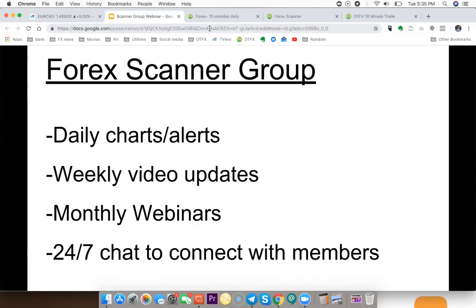What this Forex scanner will teach you and what the scanner group will do for you is say, we're going to focus on this specific strategy, the 200 EMA strategy, the one that I just explained to you. And we're going to look at it for short-term trades on 5-minute charts and even 1-minute charts. We're going to look at it for that medium, 30 to 100 pip trade on the 15-minute chart, for that 50 to 100 pip trade on the 30-minute chart, for that 100 to 300 pip trade on the 1-hour chart.